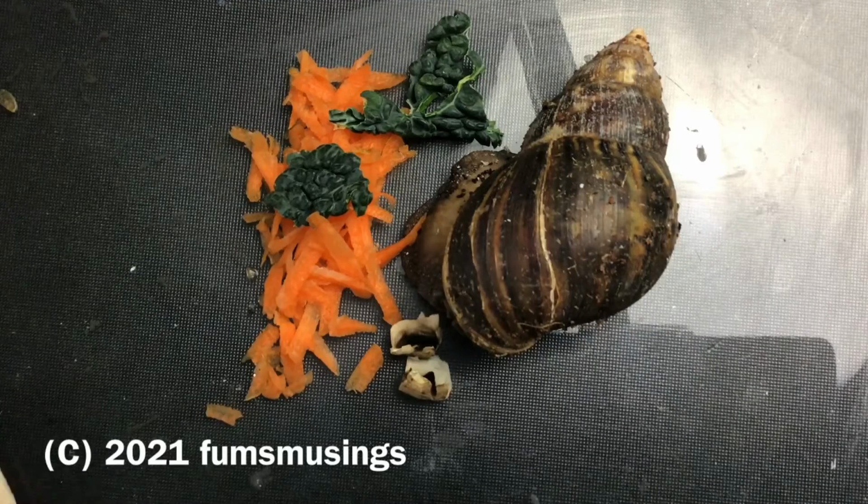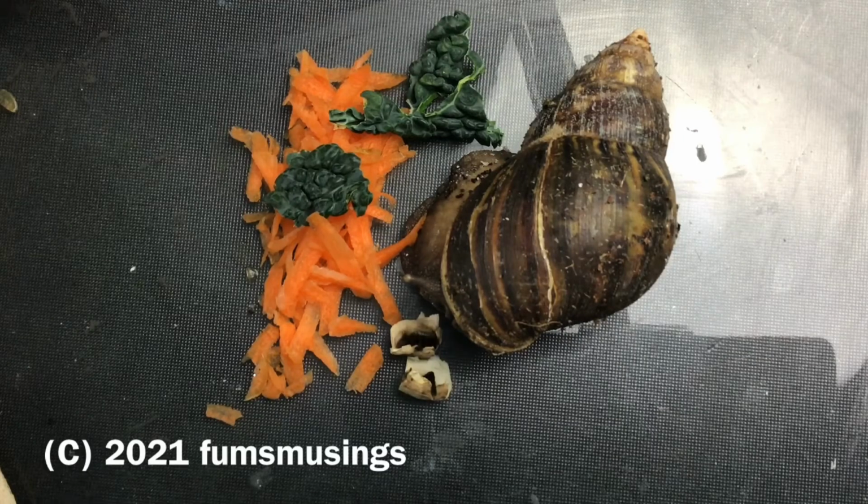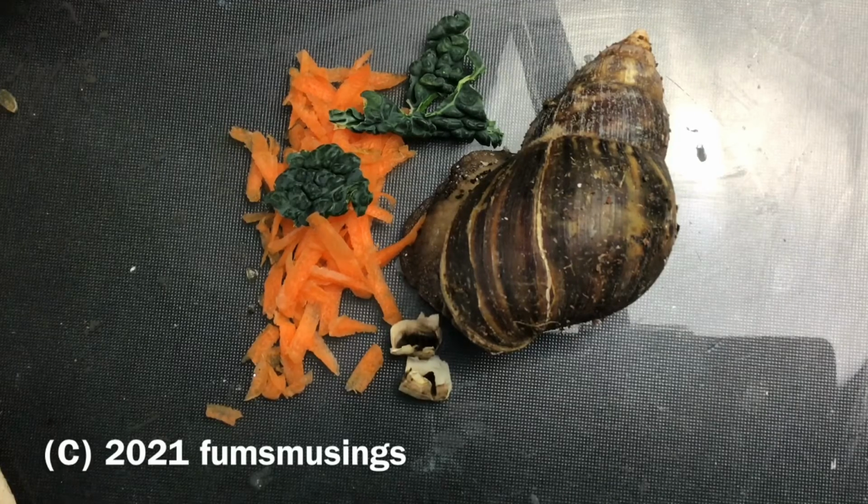So here he's just poking an eye out, as you can see, because he's not sure why he's been moved. He's always a bit timid at first, but once he figures out, oh, it's okay, she's just given me some food, he comes out. So you can see he's having a little look around. He puts his mouth by the mushroom and then promptly turns away from it.